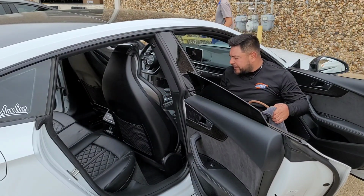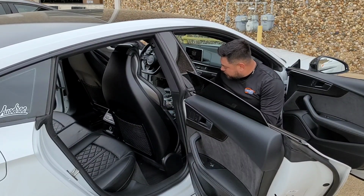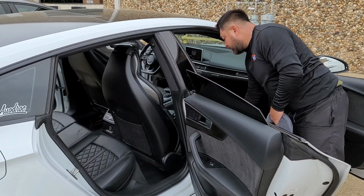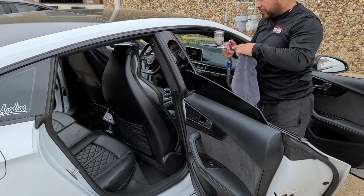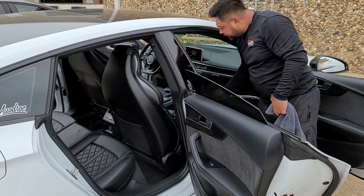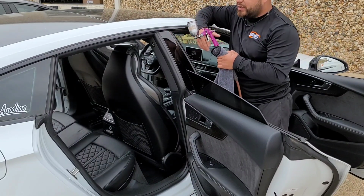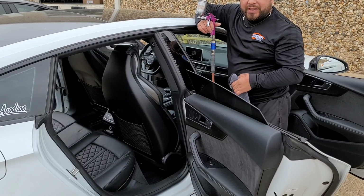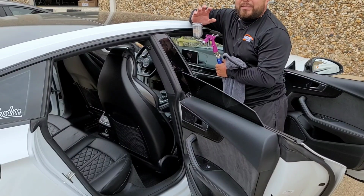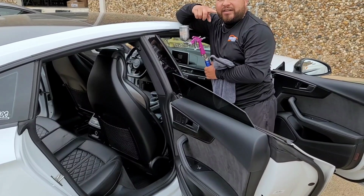I literally fill this canister about halfway with the dressing, and I'm almost around the whole car with just that half fill. If you still haven't tried it, check it out, guys. I hope I'm in view, but check out this gun. It is a time saver. Not many people turn the side one, the other one, yeah.